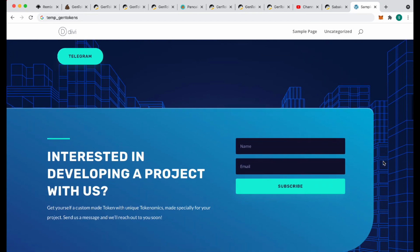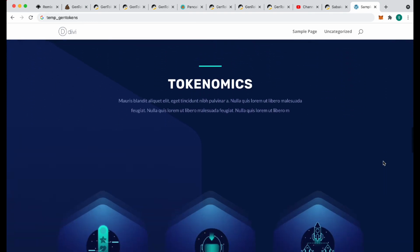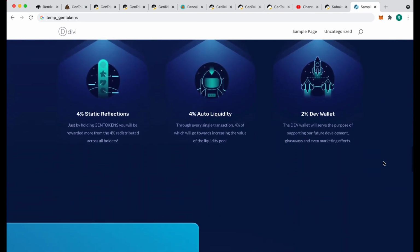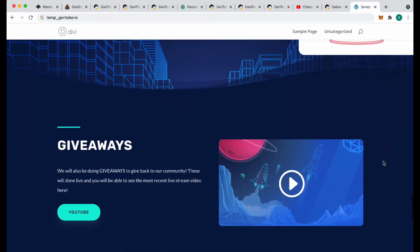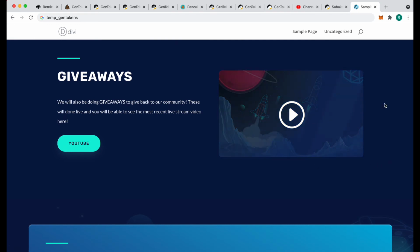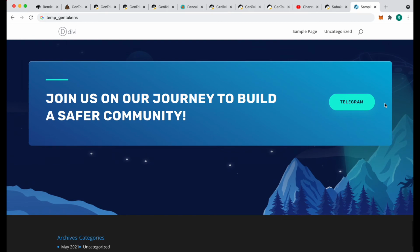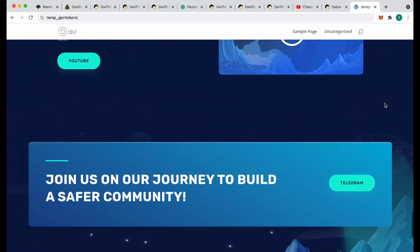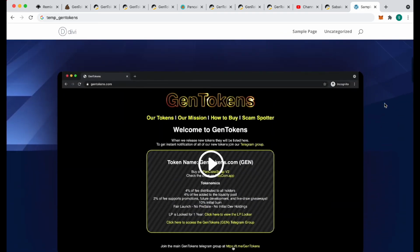We also have, if a person is interested in developing with us on the launch platform, they can contact us. We'll be talking about the tokenomics in a lot more detail, and we'll also have our roadmap, and our white paper will be on here too. And we'll also be talking about the giveaways, which are going to be live streamed, and we'll be putting the latest giveaway event on here. So that is just a tiny teaser of where the website is right now, but it is most definitely going to be changed as it moves forwards.